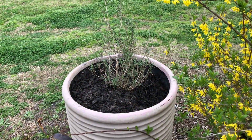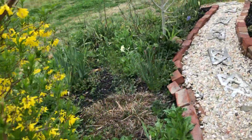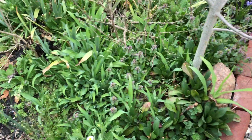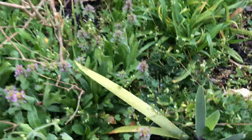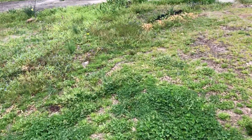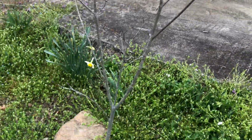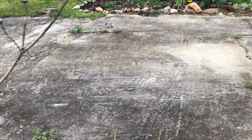I planted a rosemary there. I moved it and planted it there. A lot of work we're going to do outside this year. Pretty little daffodil. The lilac has got buds on it. And I've got a lot of other things over here. You can see how the grass has grown up, or the weeds, if you want to call them that. I just love all these little wild things coming up. Looks like Connie, my pink dogwood, has got some, it's coming out.